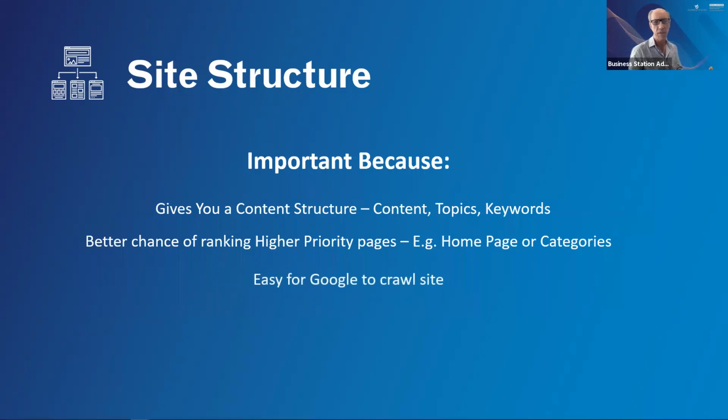Now, site structure also makes it easy for Google to crawl your website. You might not know this, but Google has a crawl budget, so it only spends a certain amount of time on every website. So if your website has a very complicated and deep structure, it might not have enough time to get to all of your products, for example. So you're missing out on that crawl budget. So ideally, you want a relatively flat website and a simple structure. And finally, and most importantly, site structure makes it easy for your users, your customers, to find information.